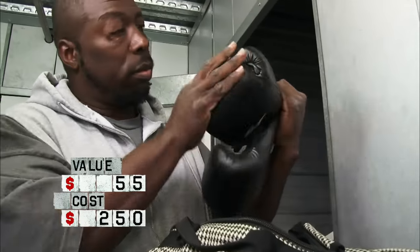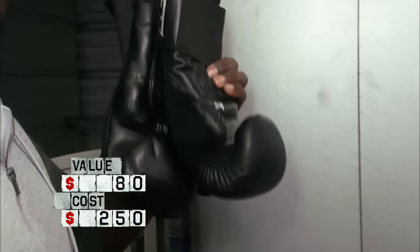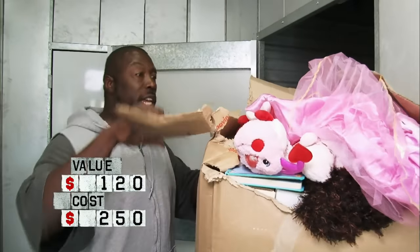Kids bag here. These are awesome. Clean and good condition. This is a good $25 here. Take these home, put them on the kids, have a little bit of family therapy. More clothes. It's got a little weight to it, which is good. Hopefully it's not all clothes and knickknacks.